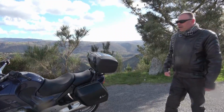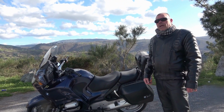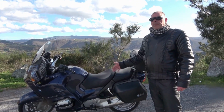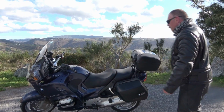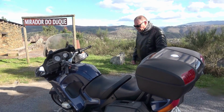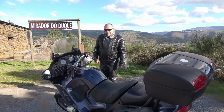Even today, even if it is a classic, it's one of the best touring bikes you can own and buy if you can find one in good condition. But there are many, and normal people take very good care of their Beamers. The engine has fuel injection. I love this bike. It's the best bike I have ever owned.